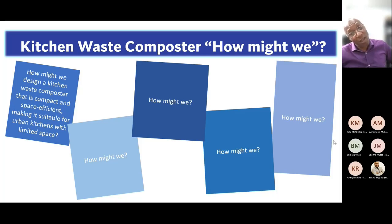Will it stink up the kitchen? Well, that's not quite a how might we question, because at this stage we're not looking at the problems, we're looking at solutions. So that could be rephrased as: how might we prevent it from stinking up the kitchen? Ah, there we go. Excellent. How might we add charcoal filters? That's brilliant. Someone's already thinking ahead.